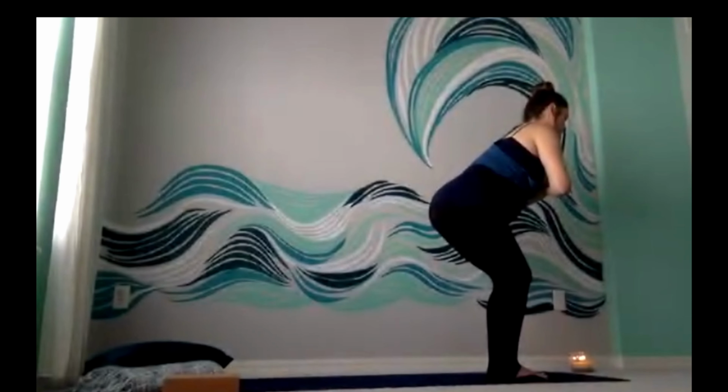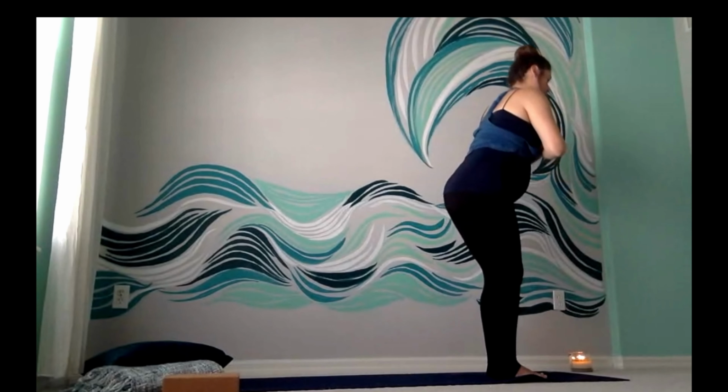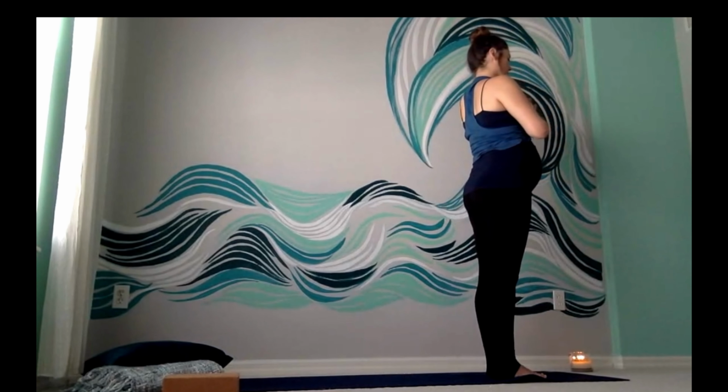So the tailbone is not swayed back or under the body, but right at the center. Feel the strength through your legs as well, and take another breath. This is one of those poses that sneaks up on you, right? You start to feel it. Hands at the heart, and now extend through the legs. And release. That's better.